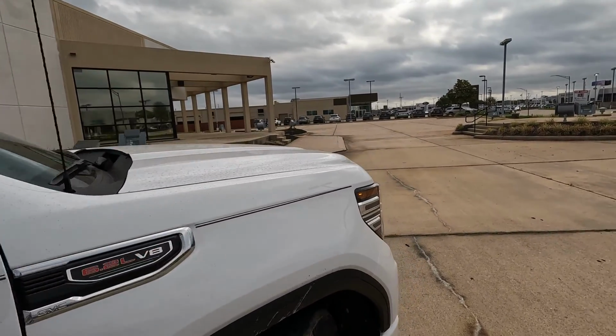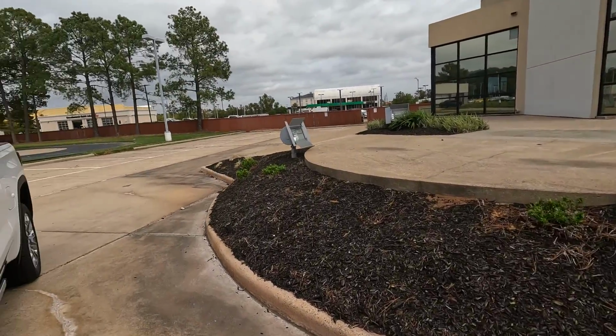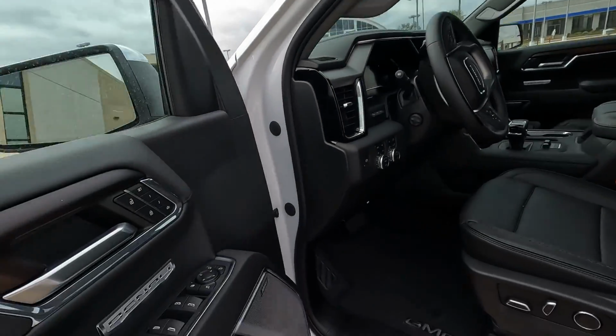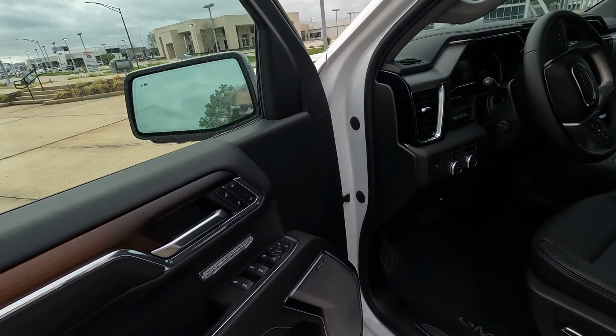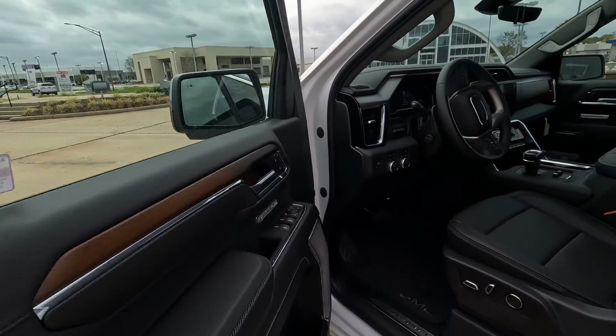In fact, let's take a walk over here to the driver's side door, and I will show you how easy it is to fold these side view mirrors. All you have to do is come right here. You're going to push this button, and when you do, here is what happens. It folds the side view mirrors in. So that's a good thing, a nice feature.